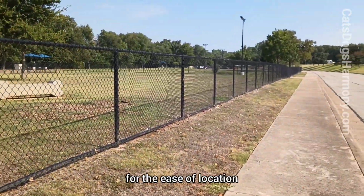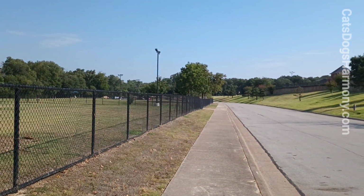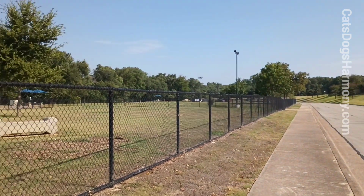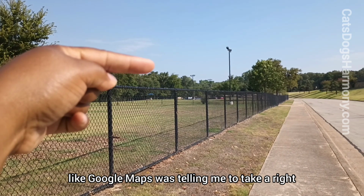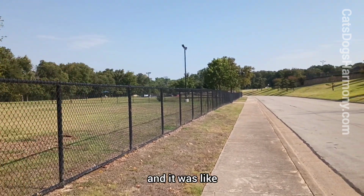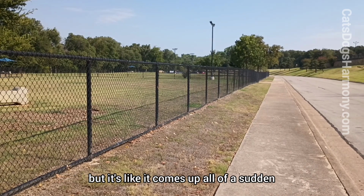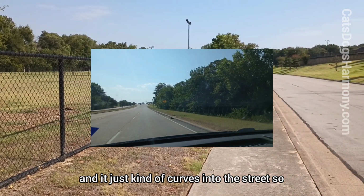For the ease of location and ease to find, it's right off of Pioneer. And so I didn't get lost trying to find it. However, if you're coming off of Pioneer this way, Google Maps was telling me to take a right, and it was like the driveway coming in, it's not a hidden driveway, but it comes up all of a sudden and it just kind of curves into the street.